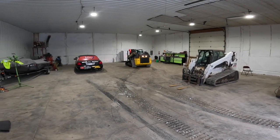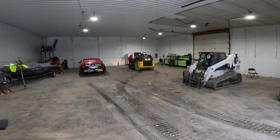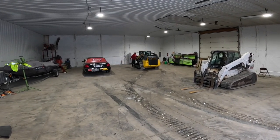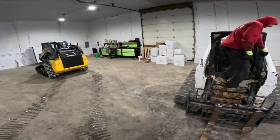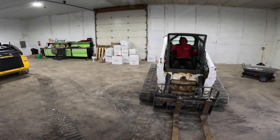Make sure the key is all the way turned off. Yep. It's not. Now it is. Forks I'm gonna keep here. Do we have forks at the yard still?